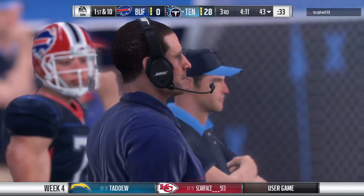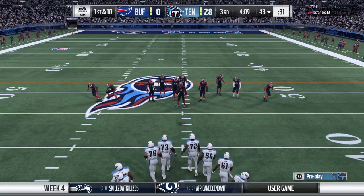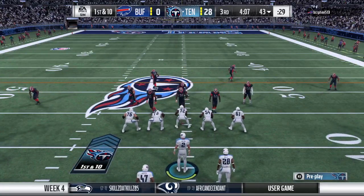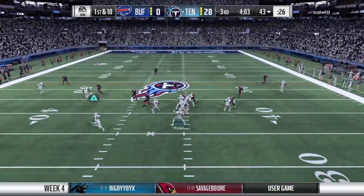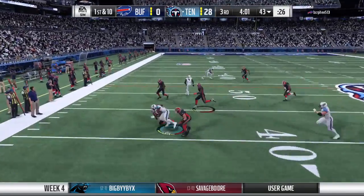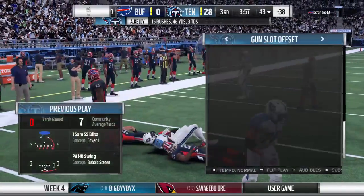This drive is pretty clear. Almost feels like old-school fundamentals, doesn't it? Want to impose their will on the defense. What's that, 5 straight runs? Yeah, 5 straight carries to start this drive, and like you said, the way it's working, they may just stick with it. Now back to throw. Nothing on that one. It'll be second down.